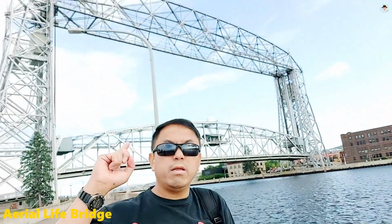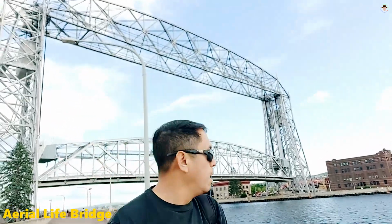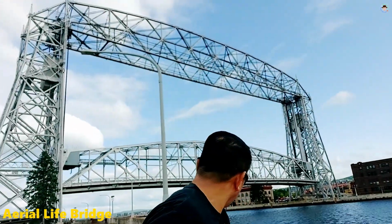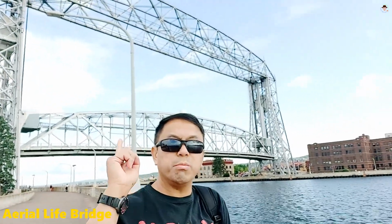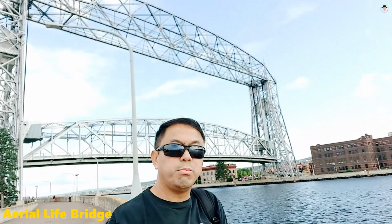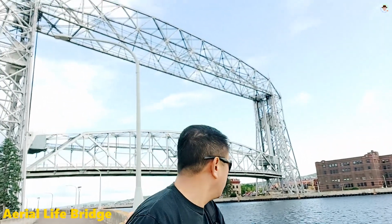Right now, the Aerial Lift Bridge is being lifted. There are actually a couple of ferry boats passing underneath the bridge. So as you can see, the bridge is being leveled up.